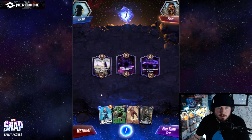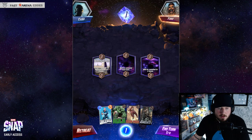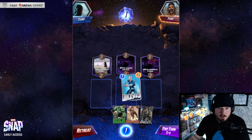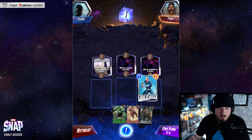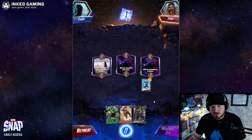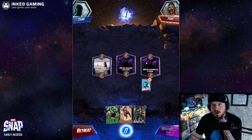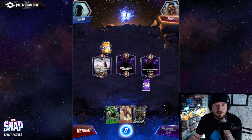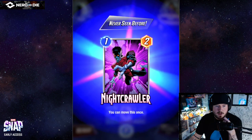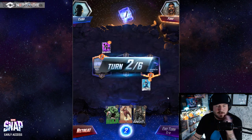Cards here with no abilities have 3+ power. Okay. I don't have any cards with no abilities that I can play on turn one. Turn one, let's go. Well, they went for it. You can move this once. It has an ability, you weirdo.